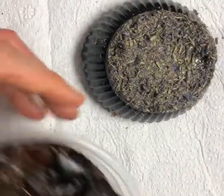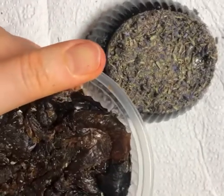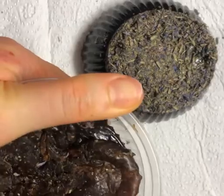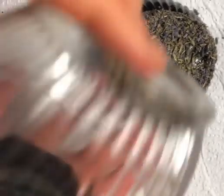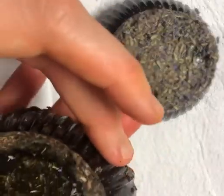So there, we made like 2 of them. So we're gonna pop this out. It's really stuck in there, but once it pops out, it's no problem. Oh, this looks a little bit different, like this.